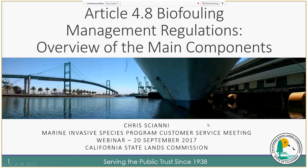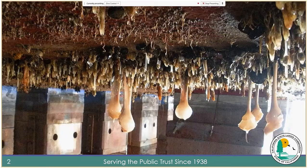So these are the biofouling management regulations that have recently been adopted here for California. Before we go into the main components, I do want to spend one slide and just talk about why we're here doing what we're doing. And it's to address some of the concerns surrounding biofouling, vessel biofouling, from vessels that operate in California waters.